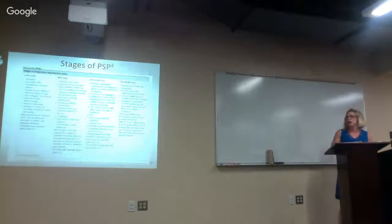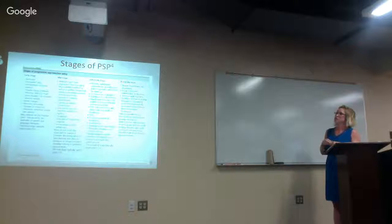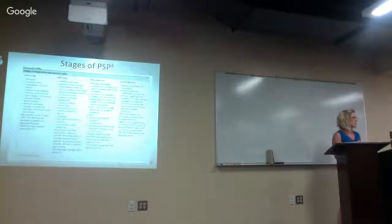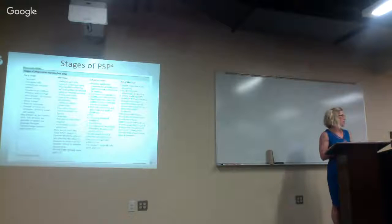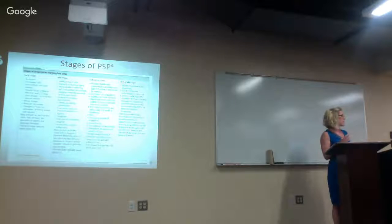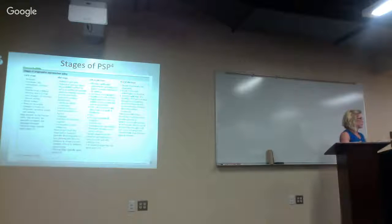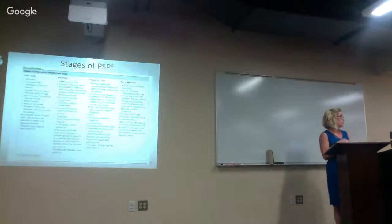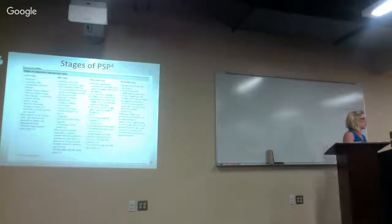And then this is something else I found that was really interesting: different stages of PSP, and looking at when you have a patient that has this, trying to see, okay, whereabouts are they in this disease? When I saw my patient when he first came in, I would have put him at about an early mid-stage, just because he didn't have any advanced stage symptoms. He was still able to walk. We did eventually, and I'll get to that, have him use a rollator, but he was able to walk without an assistive device when he first started with us.